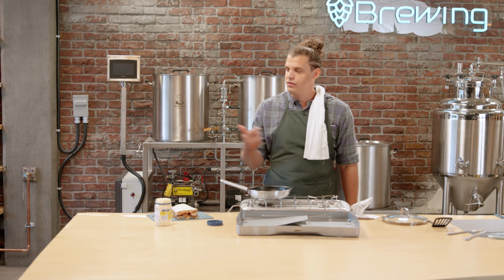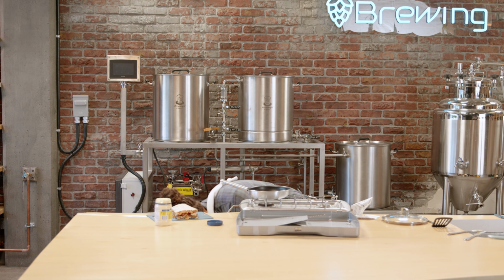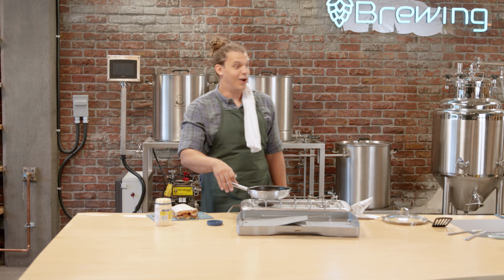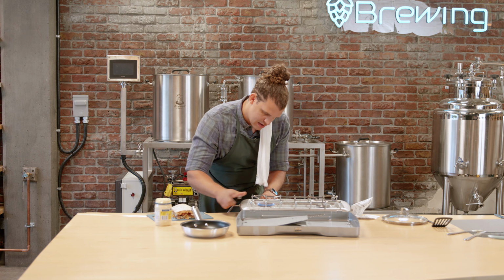This button's not working, so I need a lighter. Can I have a lighter, Bonnie? I don't think that's a good idea. Ah, she gives me the lighter anyways. All right. Did that go in the grate? No, almost did.